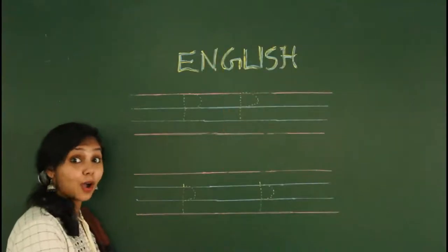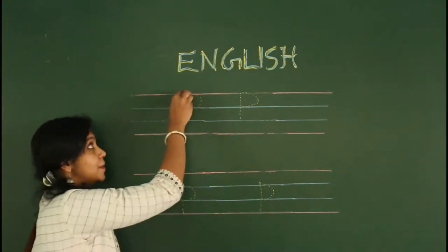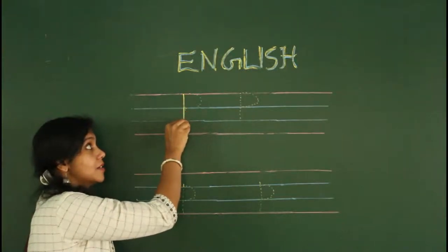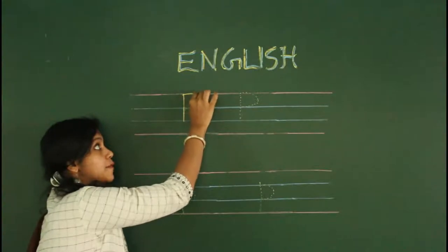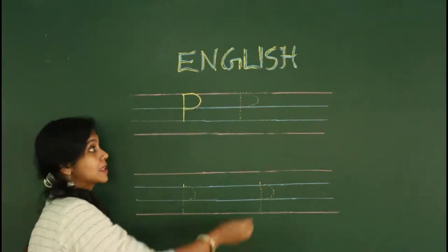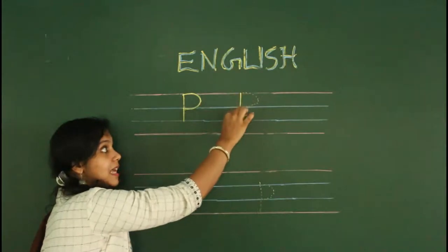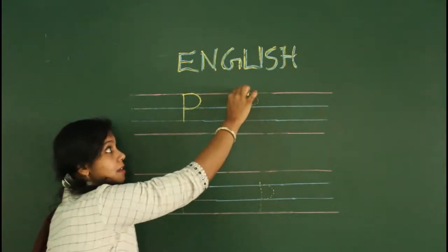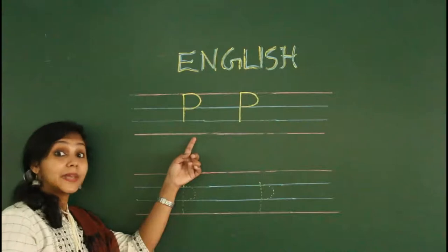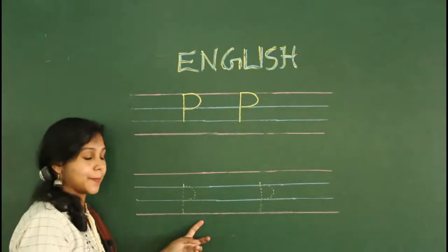Now let's learn how to trace big P first. So this is big letter P. You have to start from here, make a standing line till here, then a left open curve between these two lines. Once again, how to trace big P? Start from here, make a standing line till here, then make a left open curve. This is big P.